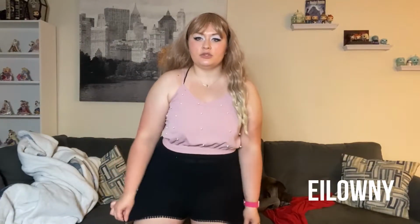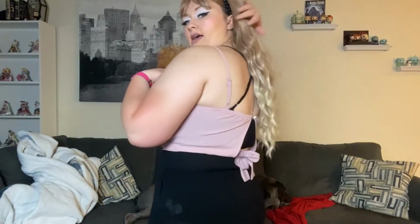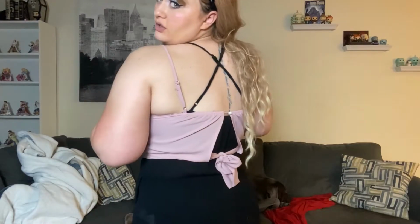So the last outfit, if you guys can see, let me just adjust the shorts, is this pink top from Shein, which I put over top of a romper. So it has all these little pearls on it, and then if you look at the back, it is open and ties. So there's just a little pearl that holds it closed, and then you tie it however you want. And then the bottoms, like I said, are a romper. They are from Forever 21. I got them a while ago.